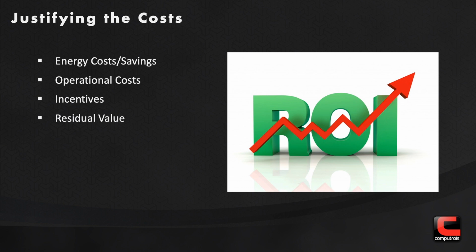Now, with these incentives, you have to keep in mind that a lot of them require benchmarking a year out from the actual project, so you can then prove that energy savings. So just keep that in mind as you're looking at incentives: make sure that you can go back and pull that energy savings data.